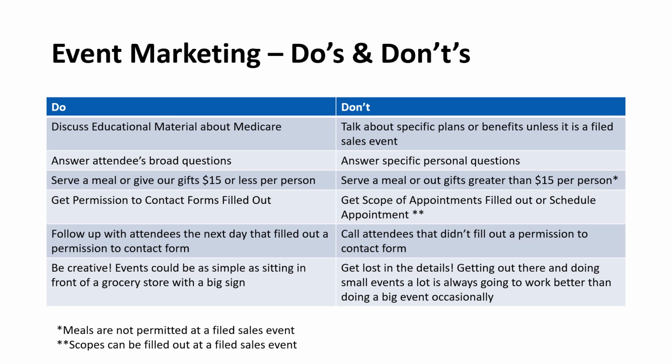For the people that attend, go ahead and get permission to contact forms filled out. As a reminder, you cannot call people that attend an event just because they came. They do have to give you express permission to give them a call, which we can get you some permission to contact forms so you can compliantly gain that consent. Go ahead and follow up with these attendees the next day that filled out a permission to contact form to set an appointment. Even if it's somebody you're not sure that you can help, it does not hurt to go ahead and set an appointment, have a conversation with them, as you may be surprised at the situations you'll run into.